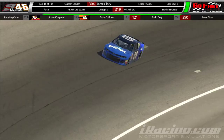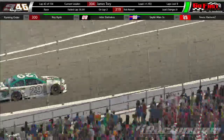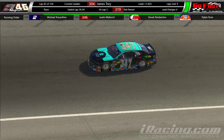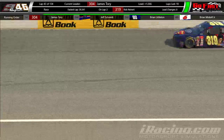We're going to jump back with seventh place, Skyler Allen. And eighth place in the 29 machine, we have Trevor Harmon. Ninth place, the 347 of Damon Cox, riding that special paint scheme tribute and salute to Autism Awareness Month. And in 10th place, the 43 machine of John Morris, followed closely by the 319 of Rick Reiner, who's in 11th right now.